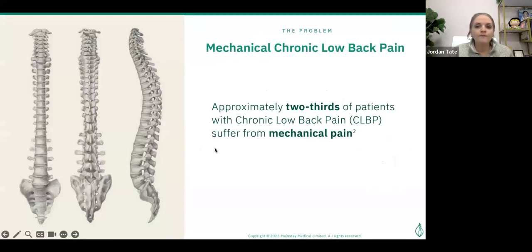So we know that most patients with chronic low back pain actually do have some component of mechanical pain and load-based pain, as opposed to what we call neuropathic pain. And so many patients who have chronic low back pain will fall into the category of potentially responding to a ReActiv8.